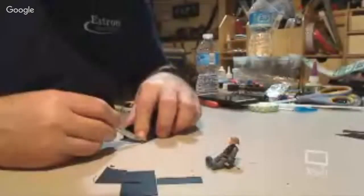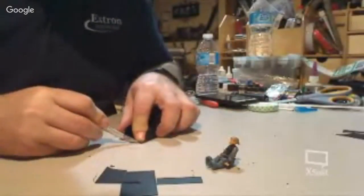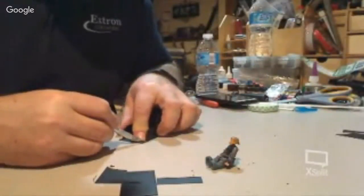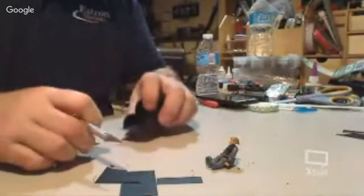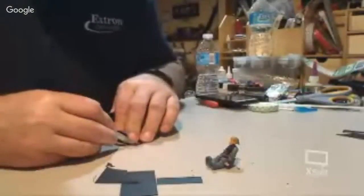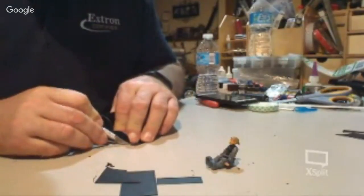So, let's see if I can't cut that. A lot of people use zip ties for seat belts. That's the right size. Right, get you some started anyway. Yeah. They do sell some pretty scale seat belts, though. Yeah, they do. There's some guys that make some nice 5-point seat belts.